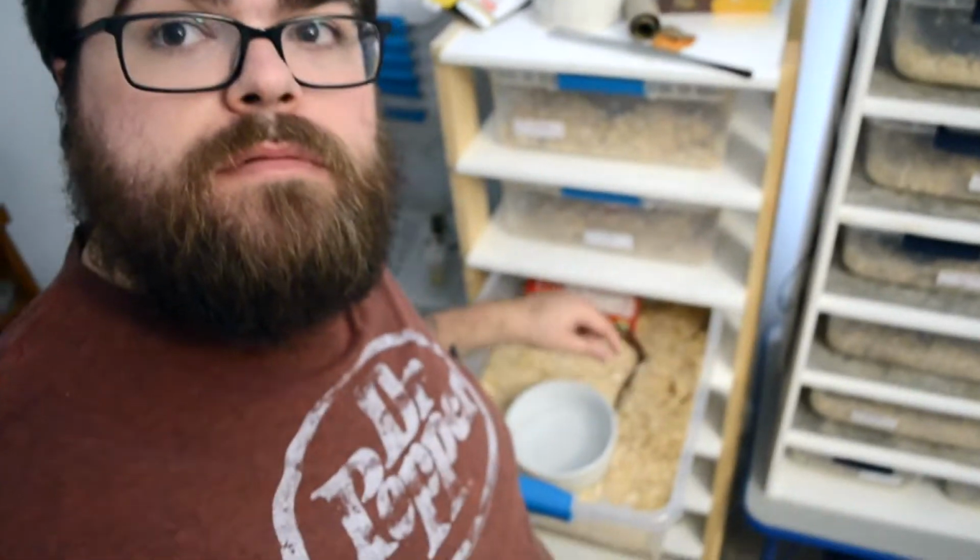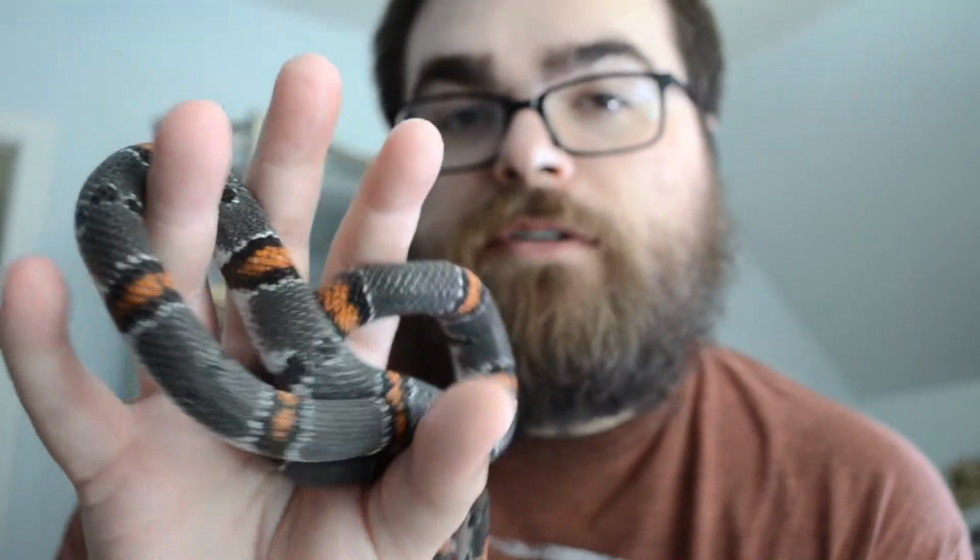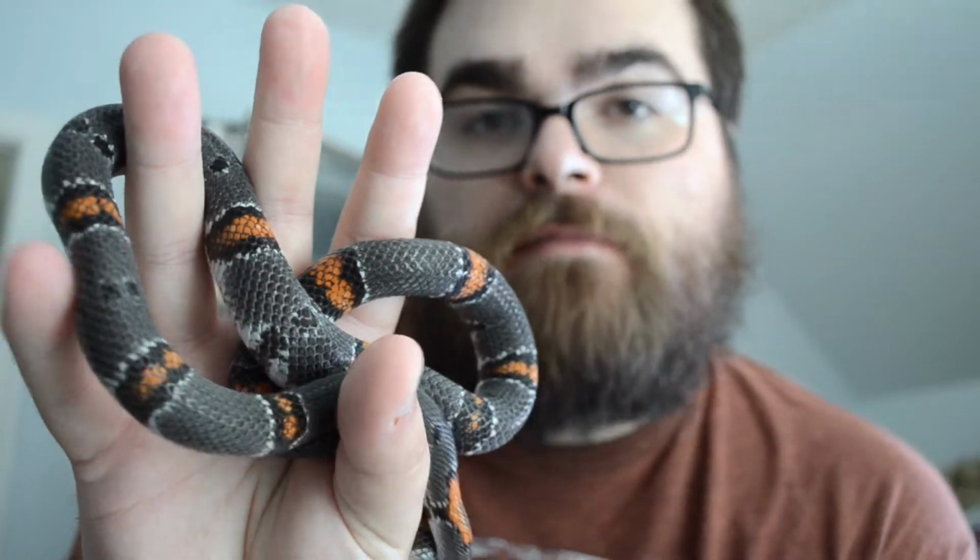So you'll see that the setup for these guys is pretty simple. Water bowl, hide, and then my pops likes to use aspen, which is really popular with a lot of colubrids. They seem to enjoy being able to dig around a little bit. But now I'll go through and I'll show you some of the other ones in his collection. Check it out.